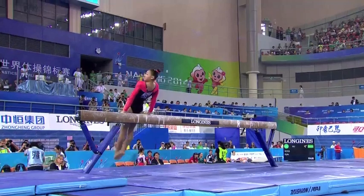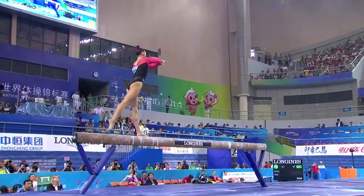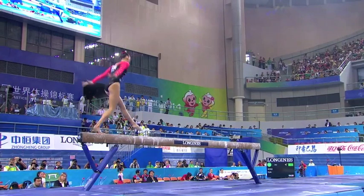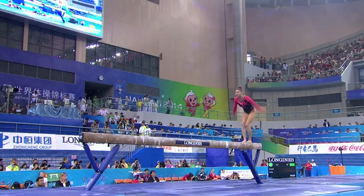Years of age from the USA, Kyla Ross. Well, we've called her Miss Consistency this championships. She'll need to be every bit consistent if she wants to take a medal here. And that was exactly the same as it's been every other time in the competition.